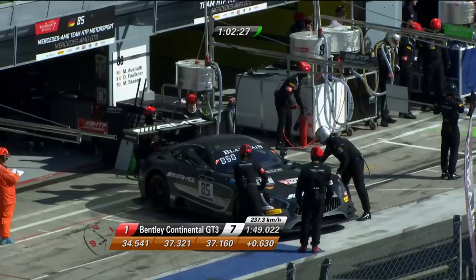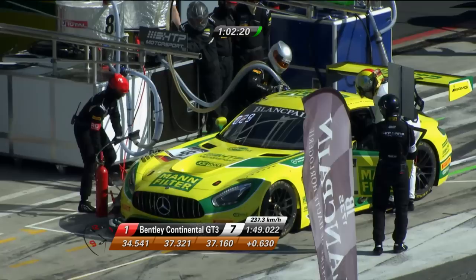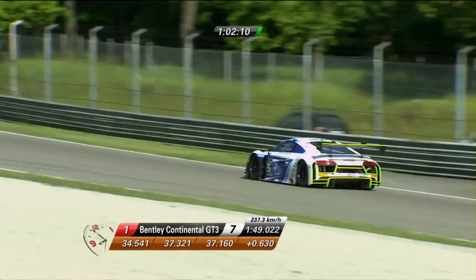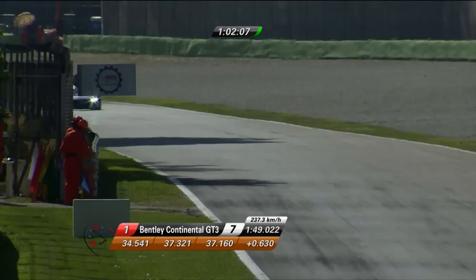This is the HTP Mercedes showroom. One in, another one in, another one in. 48, the Mann-Filter car. Kenneth Heyer, Hans Heyer's son, sharing with Patrick Assenheimer and Indy Dontje, that's done good things in the last couple of years. That's 26, which is now Christian Kelders at the wheel. He's been given that car by Christopher Haase. And they dropped a third behind Gustavo Yacaman and Stephen Kane. Yeah, it's interesting, it's 27, the Lamborghini.